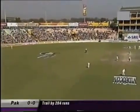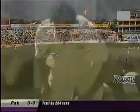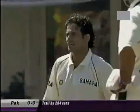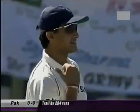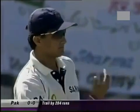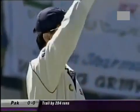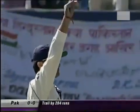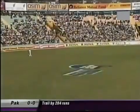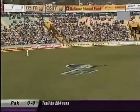Irfan Pathan, he'll start the proceedings for India. It'll be interesting to see who Sourav Ganguly gives the new ball to. I would take the gamble. It's not a gamble really. I would give it to Balaji because he swung the ball nicely in the first innings. Plus there'll be some variety, a left-arm and a right-arm. He's also got a lot of left-handers out in the first innings. Lakshmipathy Balaji, and his confidence must be high.